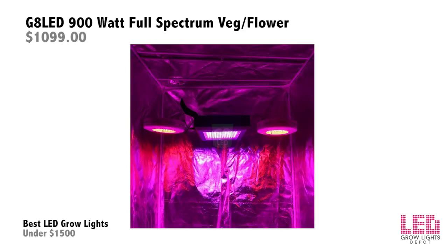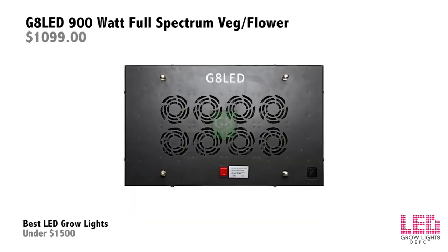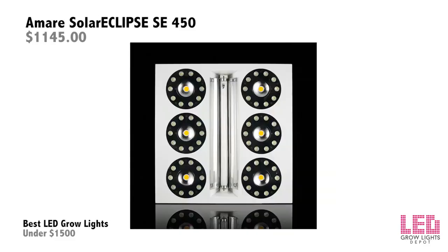G8 LED is a 2016 High Times Best LED Grow Light Award winner. They have been around since the start of the LED grow light boom and have been offering quality fixtures for home and commercial growers at a fair price point. 2-year warranty. Amare Solar Eclipse SE450.